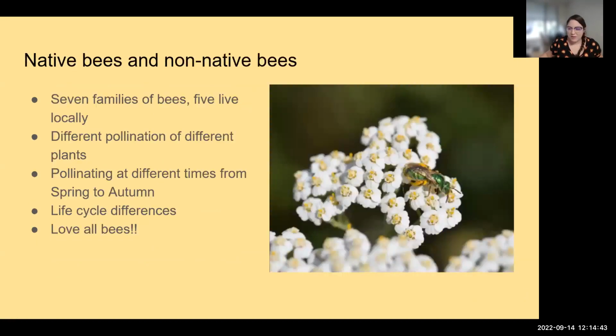So this is a very interesting thing. We have both native bees and non-native bees around here. There are a total of 7 bee families in the world, and we have 5 locally. And they all have different pollination preferences. Yeah. So, Stefan, do you have any comments that you want to join in here?